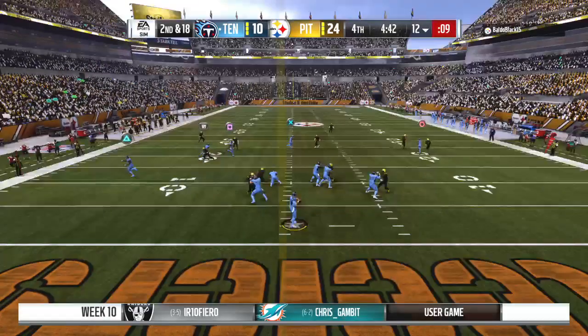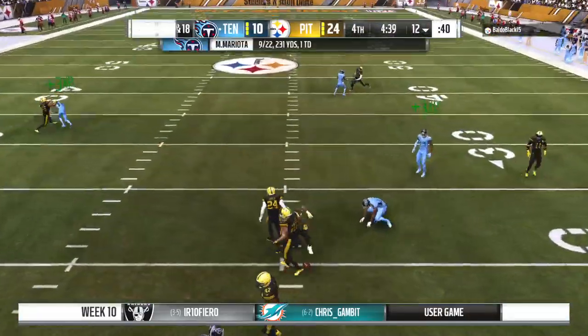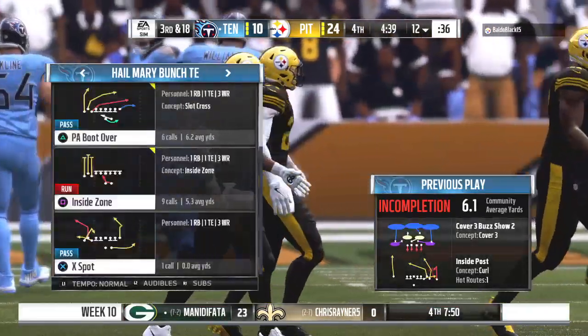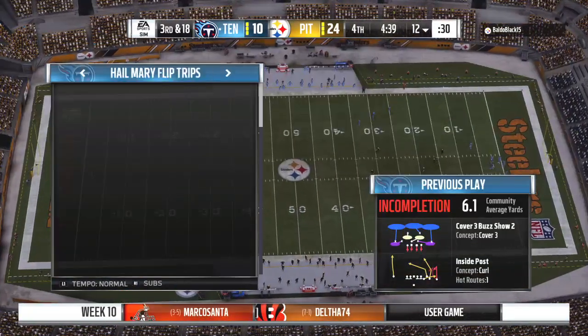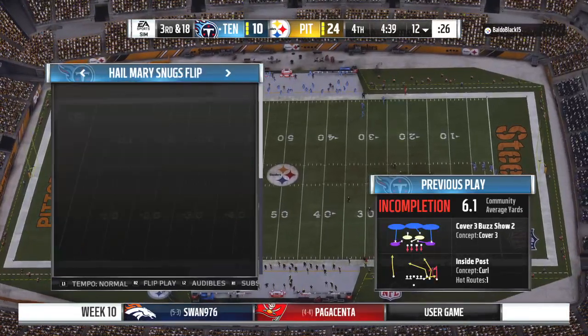From the shotgun, it's Mariota. And the hit jarred it loose. It's incomplete. The beauty of being able to play a zone defense, when you can sit back and see the ball coming out of the quarterback's hands, guess what? Creates a lot of confusion, kind of a muddle in the middle of the field where you can go make a play on the football.